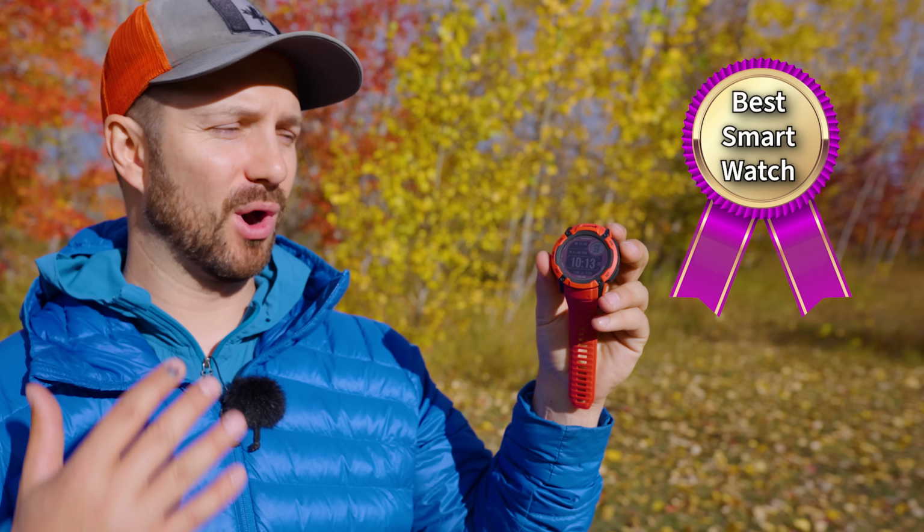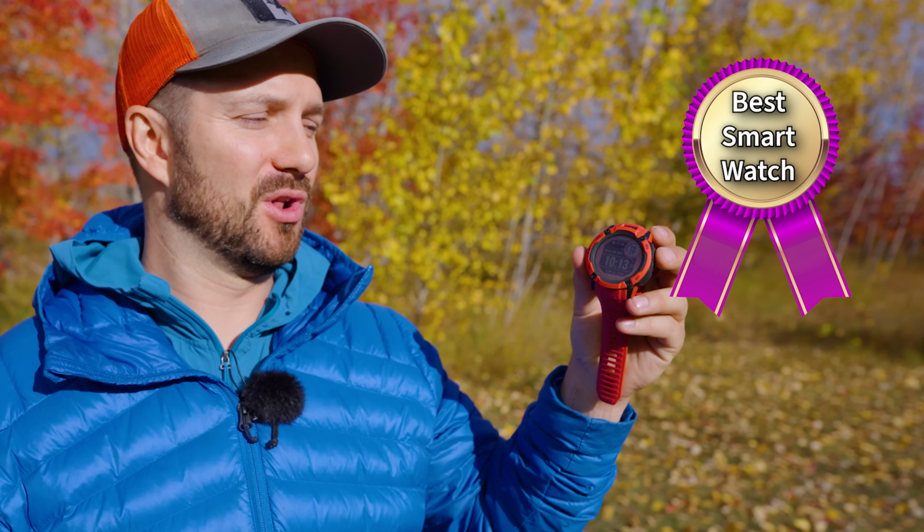For the best smartwatch award, there's not a lot of affordable options out there, and all the ones that are in like the sub $100 range are kind of terrible. So I think that the best way to go is to just go with the Garmin.